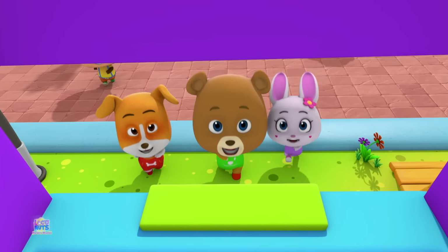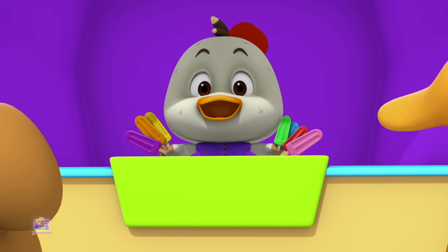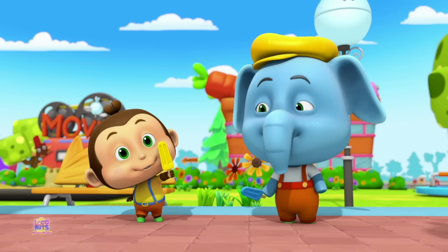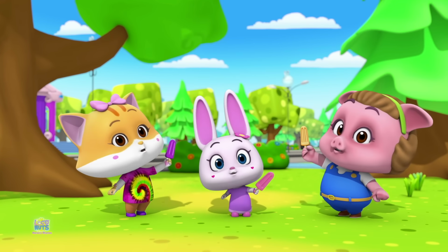Colors. Colors. Hippy, happy colors. Green, red, yellow, blue, violet, pink, and orange, too.